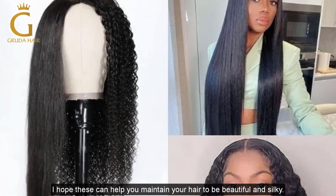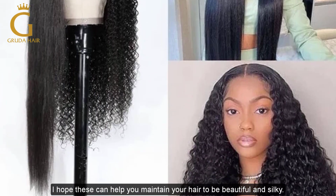I hope this can help you maintain your hair to be beautiful and silky.